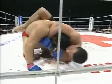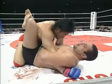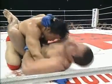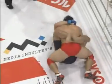Now there's no hook in right now. Minowa's got a good chance to reverse it right here. That's what he does. The fans applaud. Three minutes left in round number one. This is the main event of Bushido 3 at the Yokohama Arena. Matt Hughes, Mauro Ranallo ringside. It's been a tremendous show thus far, and we expect more fireworks here between Minowa and Gracie.